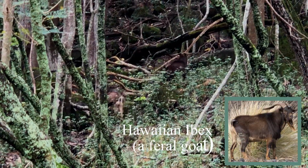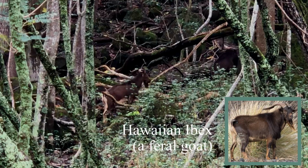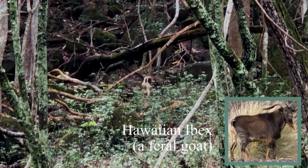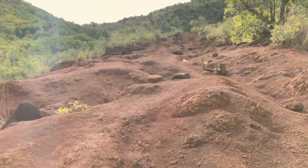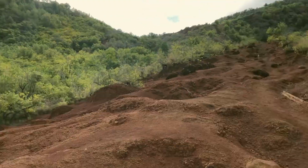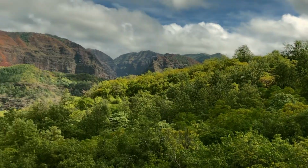We are hiking in the canyon with the goats. Fortunately, they're not interested in us. We are now hiking back up, which is very steep, but holy Moses, these views.